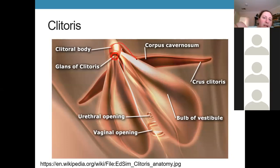So we have the body of the clitoris, we have the crus, so these are the crura, just like the crura of the penis that I pointed out to you. We have the same erectile tissue as well. So this is all corpus cavernosum. And then this should be equivalent to the corpus spongiosum as well. And so that means that during arousal, these will also become engorged, just like the erectile tissue of a penis.